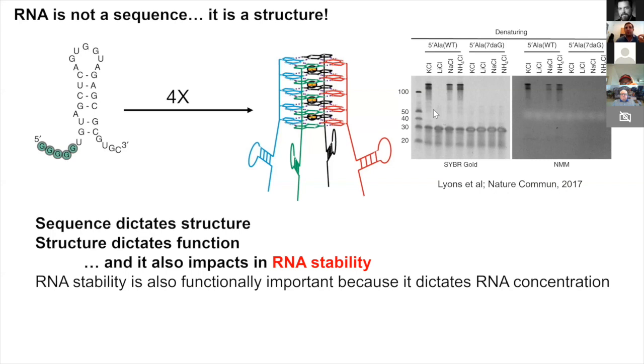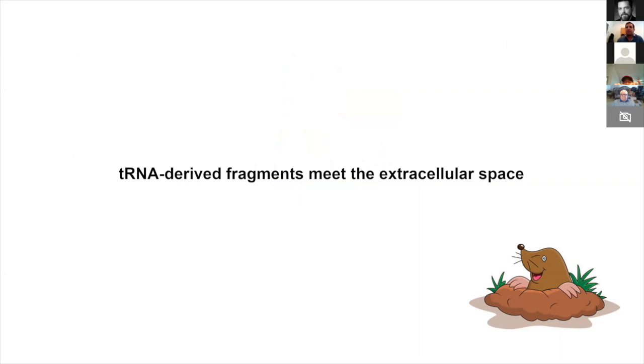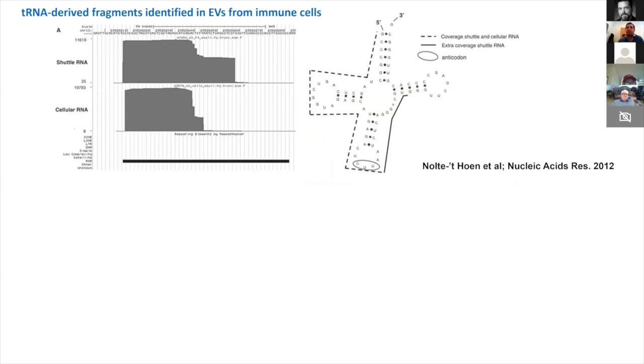for my talk. So what do we know about tRNA-derived fragments in the extracellular space, which is what I would like to talk about today? One of the first reports describing tRNA fragments in the extracellular space was done by Stern-Ginossar, Hogan, and collaborators. And they purified the extracellular vesicles from immune cells, and they found that these vesicles contained tRNA fragments, and they were not exactly the same tRNA fragments that they could find inside the cells.